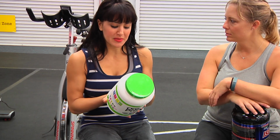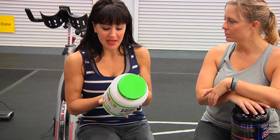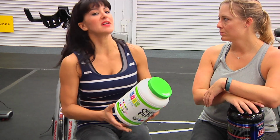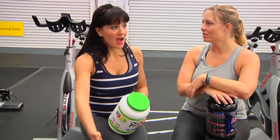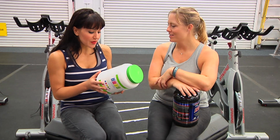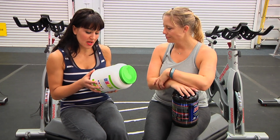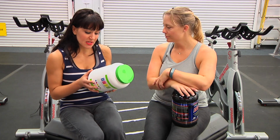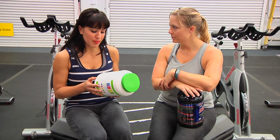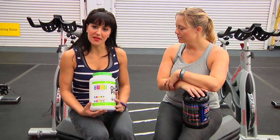It's very natural. These are the ingredients: organic brown rice protein, organic chia seed, organic hemp protein, organic pea protein. You're not seeing hydrolyzed or isolate. I know everything in there, you can pronounce it. These are whole foods. Then we have monk fruit extract and organic stevia as the sweeteners, which are both natural and come from plants. So I give this an A+++++++.